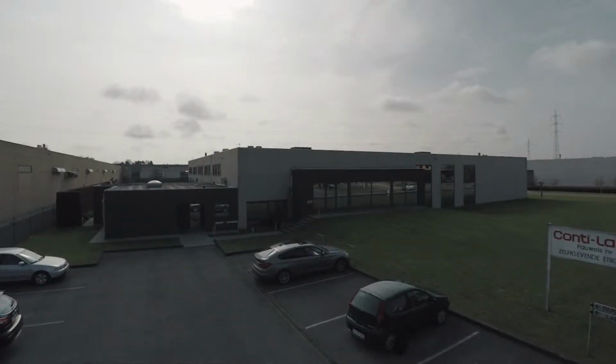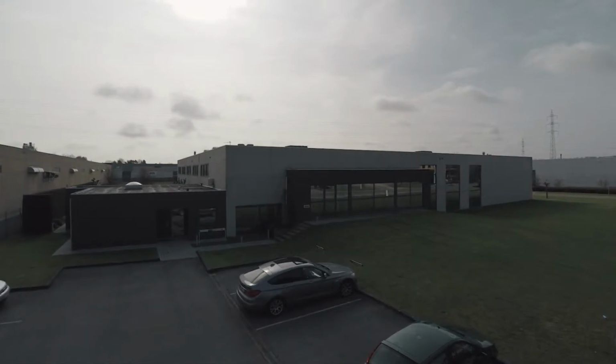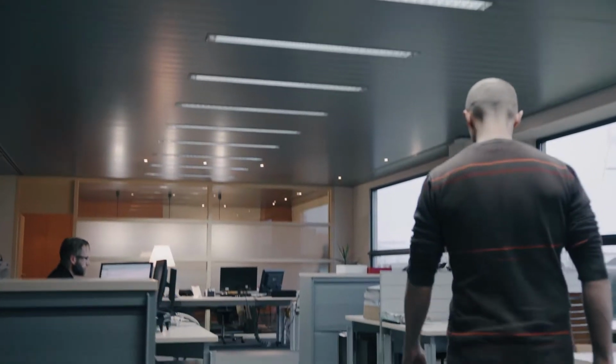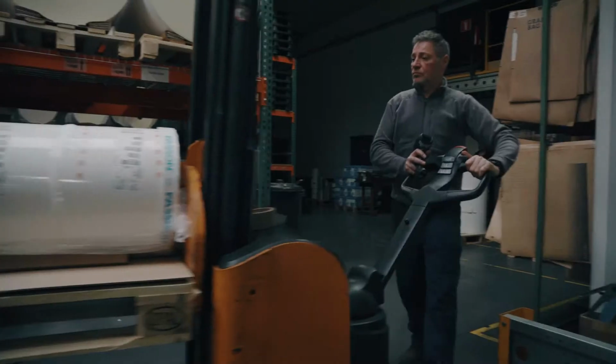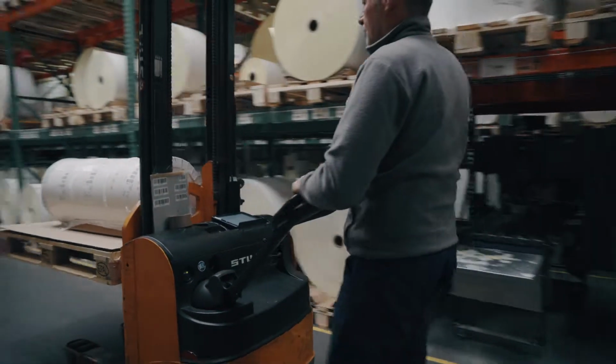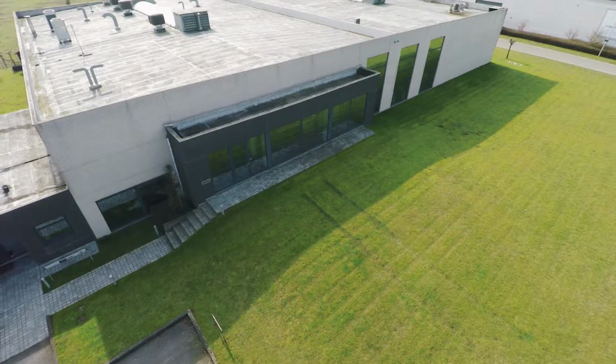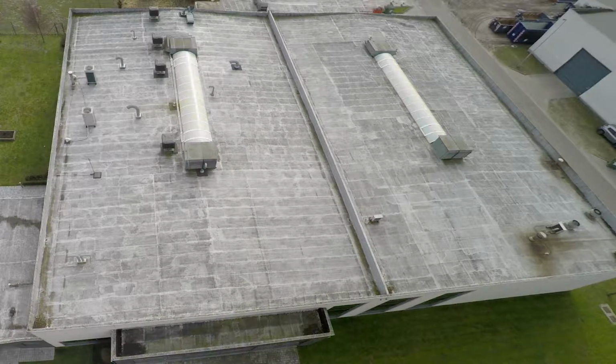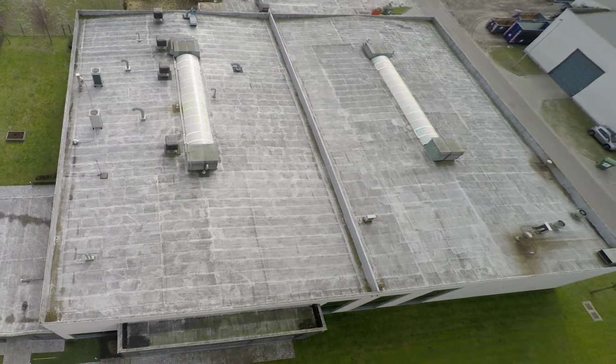ContiLabel is a printing company with 43 staff and a yearly turnover of 8 million euros. They focus on quality and service, and a key factor is that they continue to invest in technology and people. Some years ago, they moved to a new building to support their growth. Bernard and Inge Pauls are the fourth generation to manage this family-owned business in Eeklo, Belgium. Come and take a look at how they're organized.